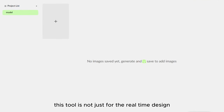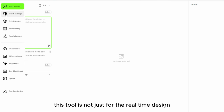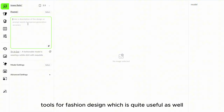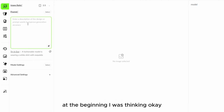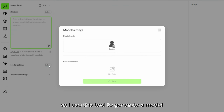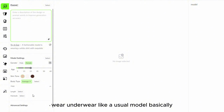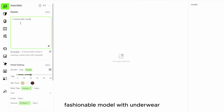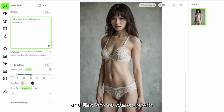As you can see, this tool is not just for real-time design, but that is the one I particularly wanted to try. They have different kinds of AI tools for fashion design, which are quite useful as well. At the beginning, I was thinking, okay, I need a model photo for this experiment. So I used this tool to generate a model wearing underwear, like a usual model. Basically, I just said a fashionable model with underwear, and this is what I came up with. It's actually pretty cool, very detailed, very realistic.